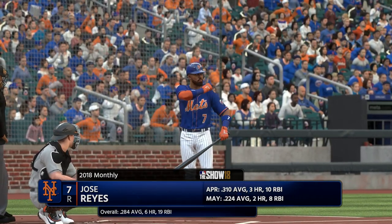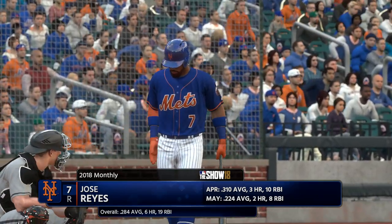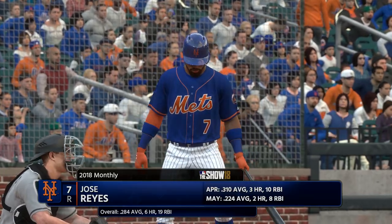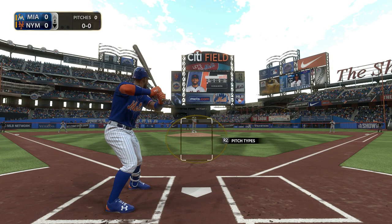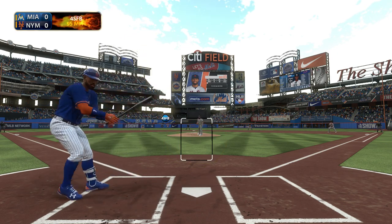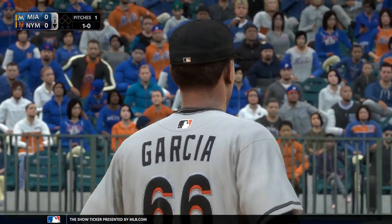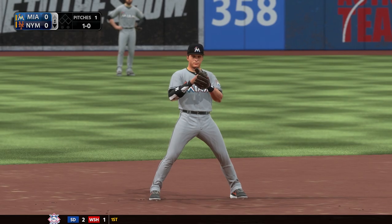Next up from New York, Jose Reyes. As we take a look at the splits between April and May. Time to hopefully get on base a little less and get on runs. Ready with the first pitch. Here it comes. Straightens him up with a fastball. It's ball one.